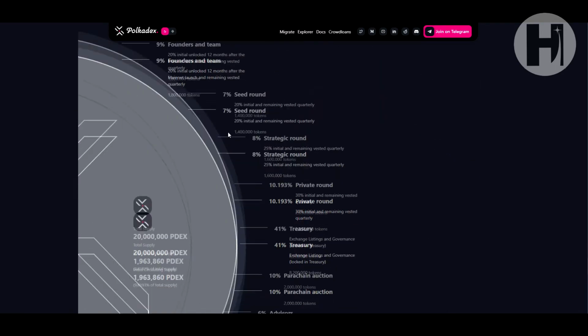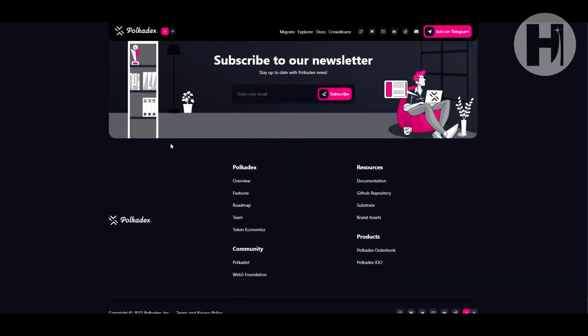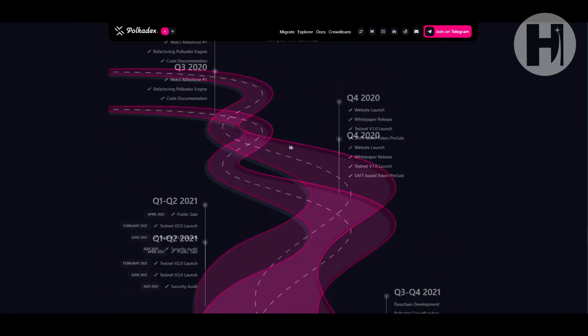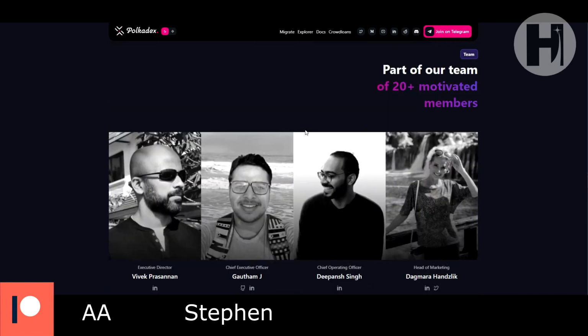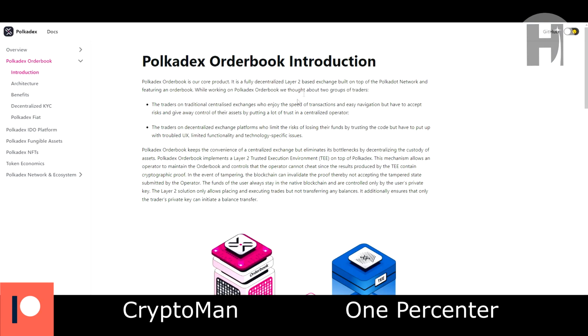So here are some of the tokenomics. And like I said, this is a project for the long term. And I'm not going to be taking any profits until we get to $50 at least, because this is an incredible project. And I will keep dollar cost averaging into Polkadex, and I will keep sending all of my tokens into the Nova wallet. It's really easy to use. There is nothing difficult about it.